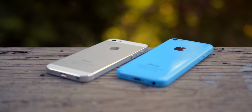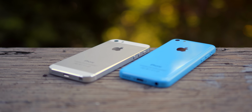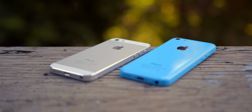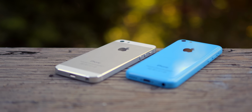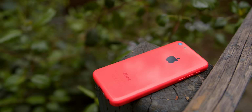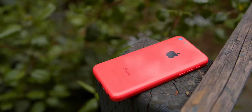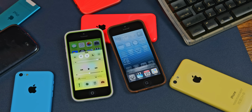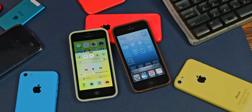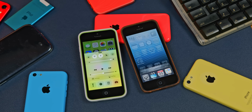The 5S being only approximately 15% more expensive than the 5C made the plastic device seem like an absolute joke, and as a result, we had Apple failing to meet anywhere near sales expectations. But that doesn't mean the phone didn't sell at all. In fact, it was one of the best-selling smartphones available, and for those of us who ended up purchasing one, whether brand new or secondhand, we were still left with a very good iPhone experience, because I mean, this basically was just an iPhone 5, and the iPhone 5 was awesome.